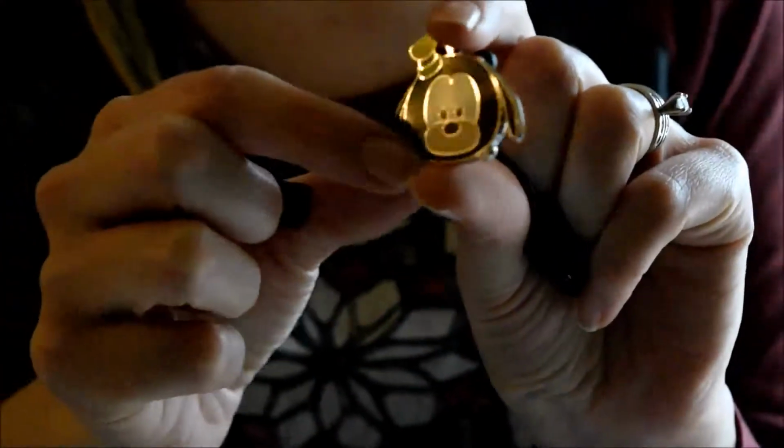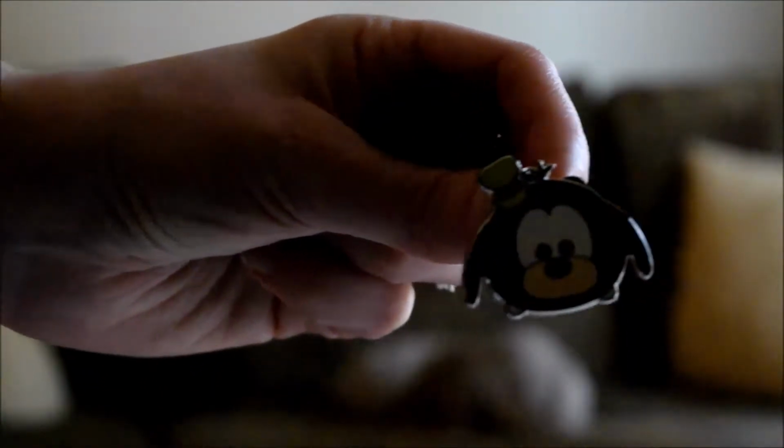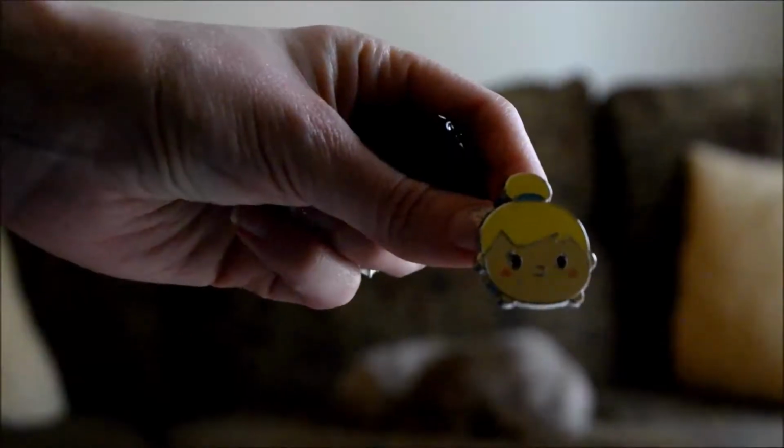Aww, it's Goofy. You see him? There's Goofy. Here's my next one. Da, da, da, da. It's Tinkerbell! Tinkerbell! Yay, Tinkerbell!